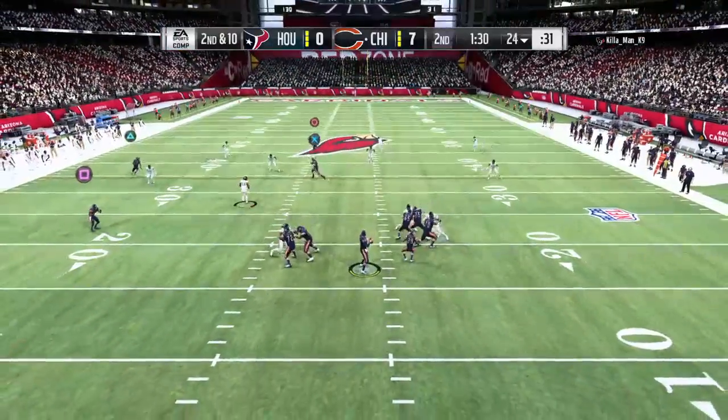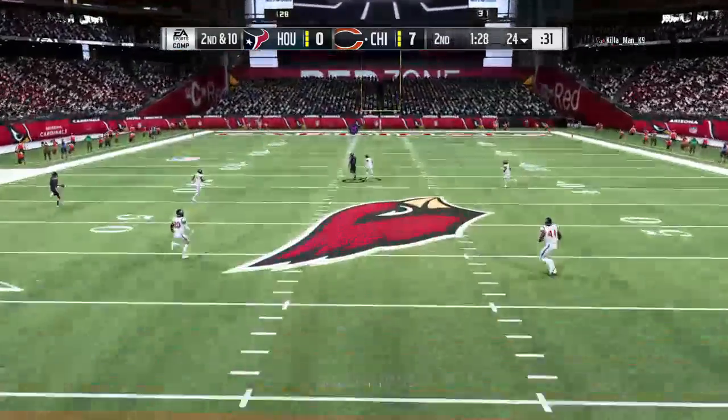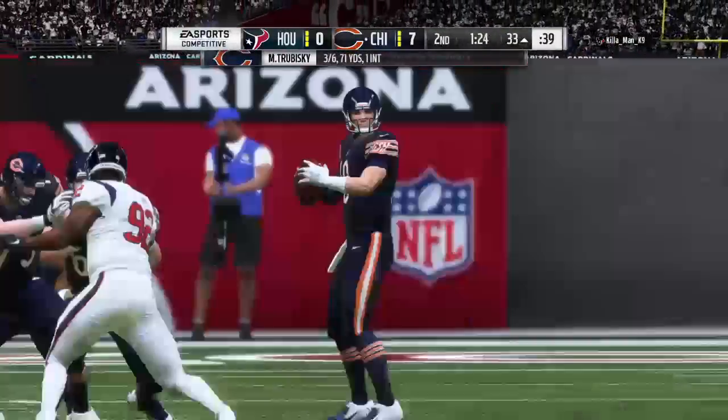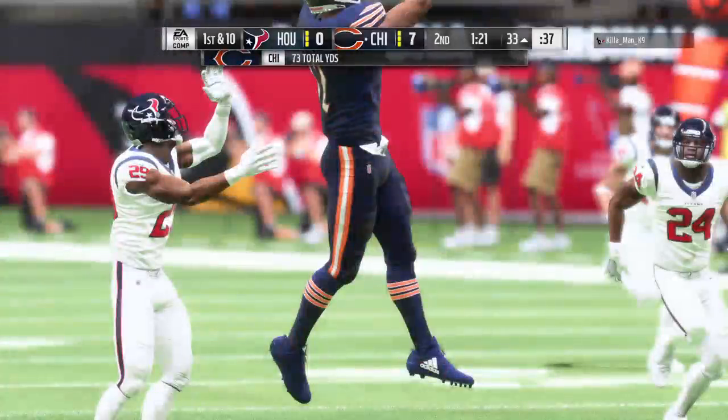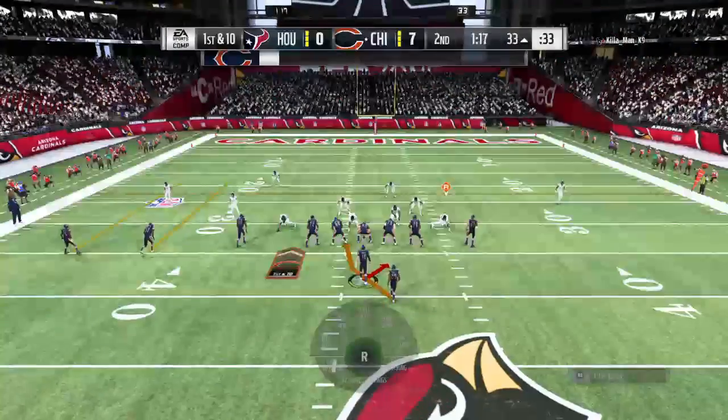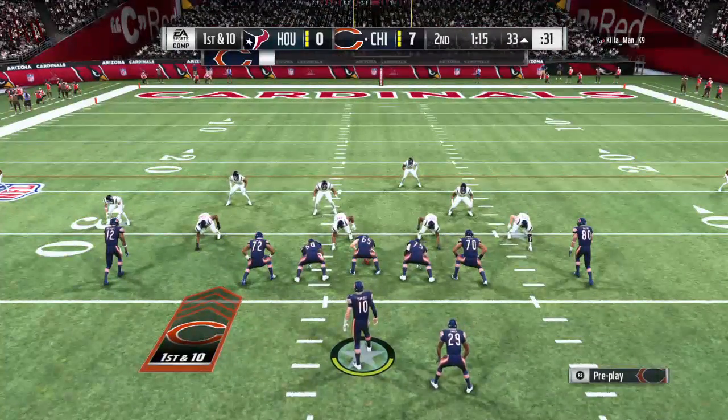Again on 2nd and 10, it's Trubisky. He's going to fire one deep, middle of the field, and that's caught inside the 35. Trubisky hitting Robinson for a big one, 43 yards. A great job pulling that one in from a guy, as we know, who can really blaze. He's got a lot of speed.